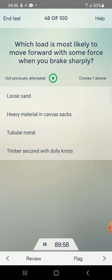Which load is most likely to move forward with some force when you brake sharply? Heavy metal, nope. Timber secured with dolly knots. Loose sand. Loose sand. Yeah, I think so. Tubular metal. Heavy material, canvas sacks.